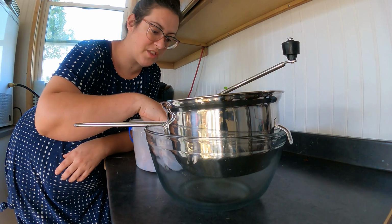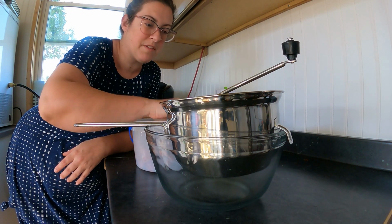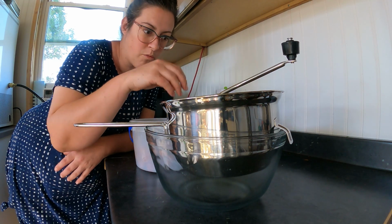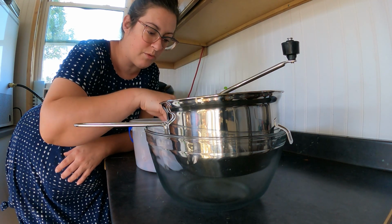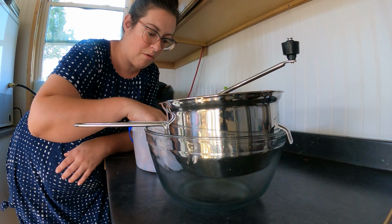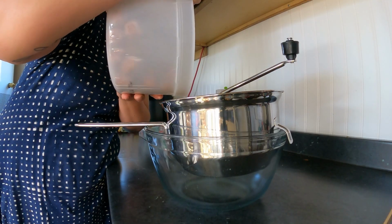I have not washed these. You can. Some of these are so soft that I'm scared to even rinse them. So don't worry, these are just for us, and we do regularly just pick these up off of the ground and eat them without washing them, so it doesn't bother us.